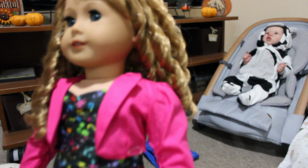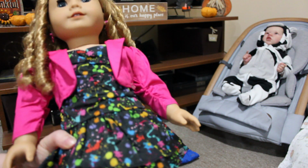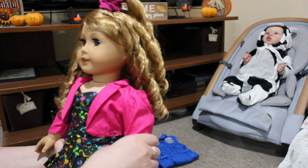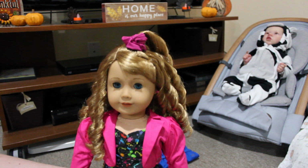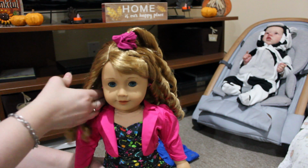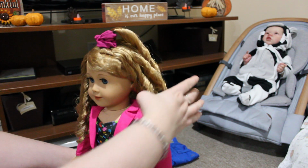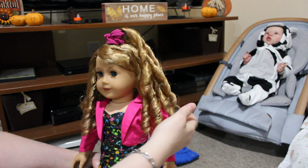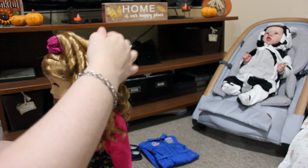I like how it's got that like cinched, is that what you call it? Cinched look on the sleeves. And yeah, like, this jacket was super wrinkled when I got it, but I used that Downy wrinkle release spray, and it really made a big difference. She's so cute. I love this doll so much.